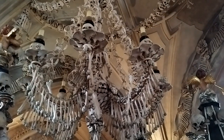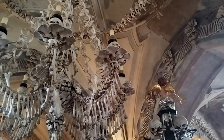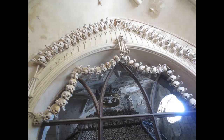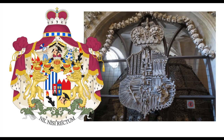For the longest time, these bones sat in pyramids in the basement ossuary, until 1870 when a local woodcarver named Francesc Rint was tasked with arranging them in an artistic style. And this he was able to do with spectacular results. He got quite artistic with the bones, among them the chains and chandelier. This coat of arms represents the Schwarzenberg family who funded Rint's work.